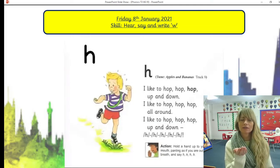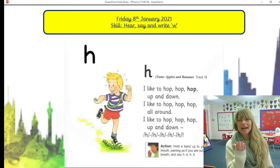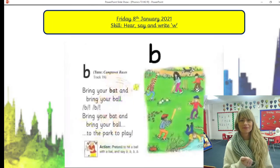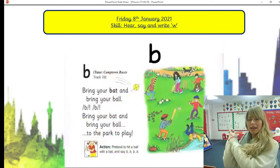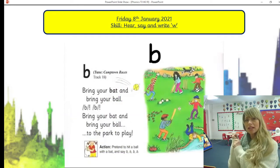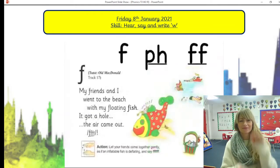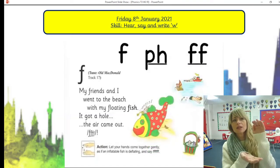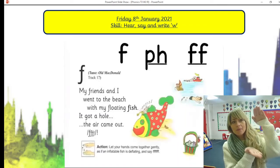Hop, hop, hop, all around. I like to hop, hop, hop, hop, to play. My friends and I went to the beach with my floating fish. It got a hole, the air came out.